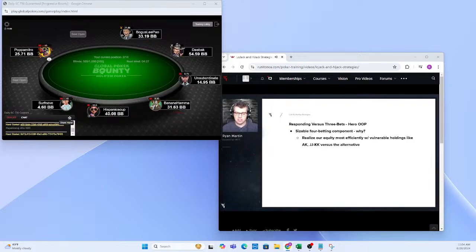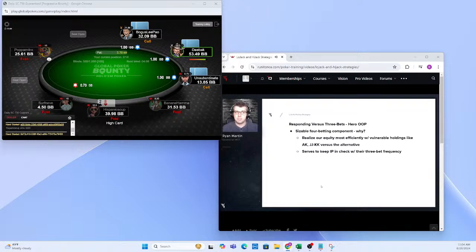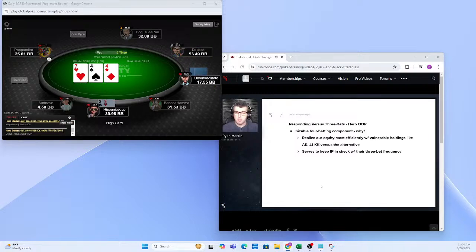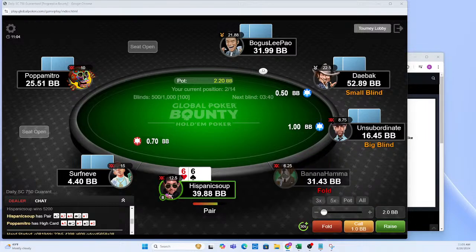Hands like our big pairs, jacks through kings, ace king, these are not hands that really like the idea of seeing a flop, especially out of position. Obviously, we're going to realize a lot less equity in that case. Another perk of having an aggressive 4-bet strategy, and it's pretty consistent that we're doing about 15 to 20% 4-betting in these spots when we're out of position, is that it serves to keep the in-position player in check with their 3-bet frequency. If we are not 4-betting enough, that's going to encourage an adjustment from the in-position player that sees them 3-bet more and 3-bet more linearly, and that's going to result in them taking more EV from the pot and from us directly, which is obviously not something we want to happen.